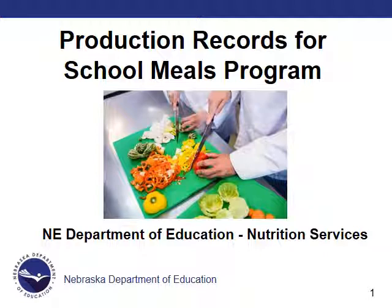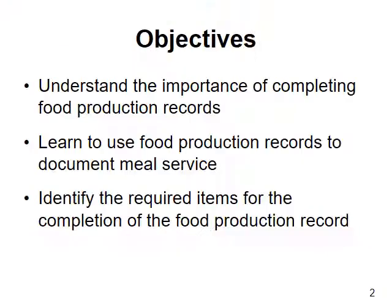In this session, we will review the different types of production records and how you will use them daily in your food service operation. The objectives of this training are for you to understand the importance of completing food production records, to learn to use production records to document meal service, and to identify the required items for the completion of the food production records.